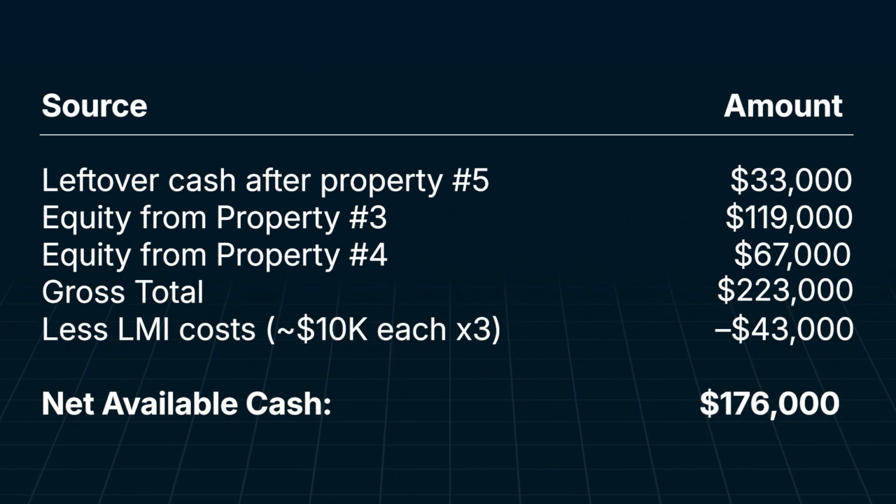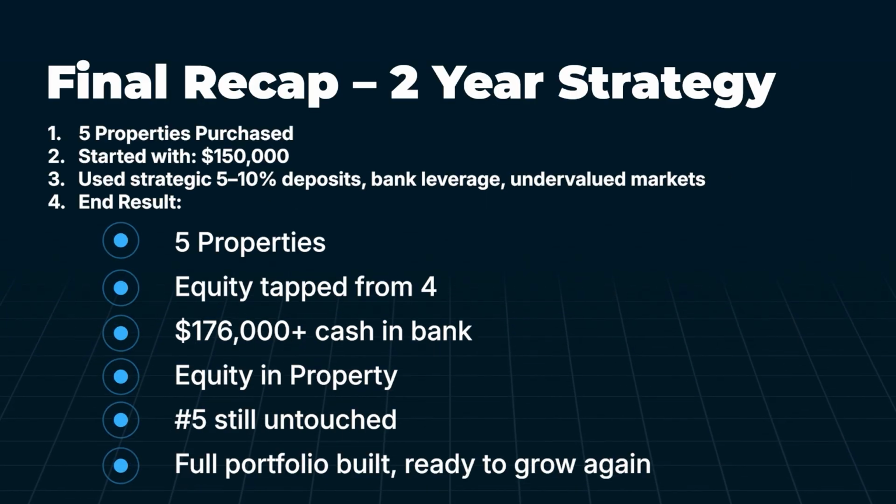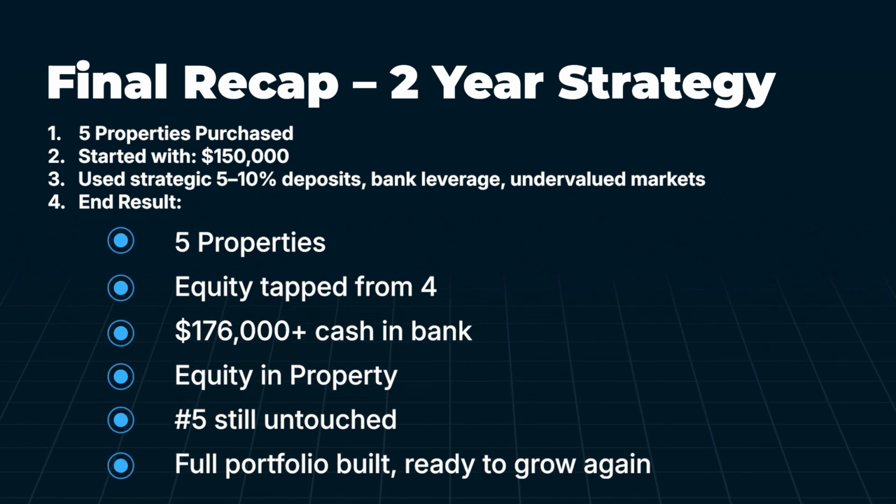Yes, we had to pay 10K of LMI here, 10K of LMI there, 10K. So let's take 223 minus 43, which is still 176K, which basically means we've bought 5 properties. We've done it well within 2 years. We took equity out of 1, 2, 3, and 4. Now, bear in mind, we haven't even touched equity in number 5 yet. In essentially the last 2 years, we used 150K to buy 5 properties. And at the end of it, we've got our 150,000 plus excess cash back, like 176K.